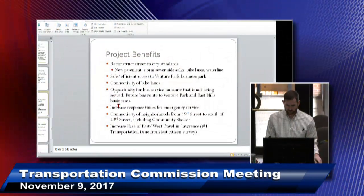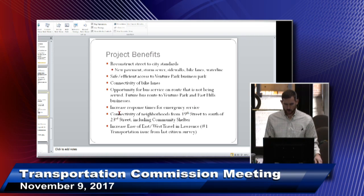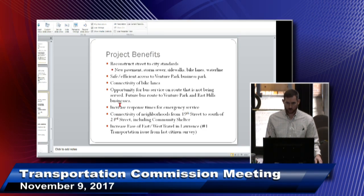Just a couple of other notes. I think connecting neighborhoods is also important. The neighborhood south of 23rd Street would connect through O'Connell to the neighborhoods along 19th Street, not just with the bike lanes, but sidewalks as well.